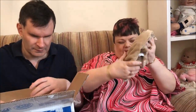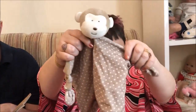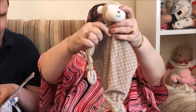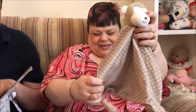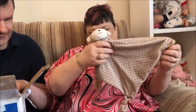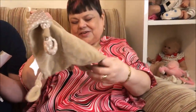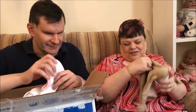Oh, this is a lovey. You hold it up the right way and then Rhea can tell us. It's a monkey lovey, a little monkey head, a little blankie that's brown with white spots, and on each corner are his little hands and feet. Oh, cute. I like these kind of comforter loveys. They're very, very cute. Oh, look, he's got a tail. No, he hasn't. I still thought he had a tail, but he hasn't. No, there are little hands and feet, but no tail. That's cute.